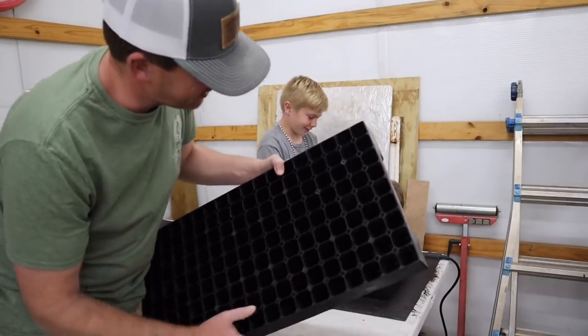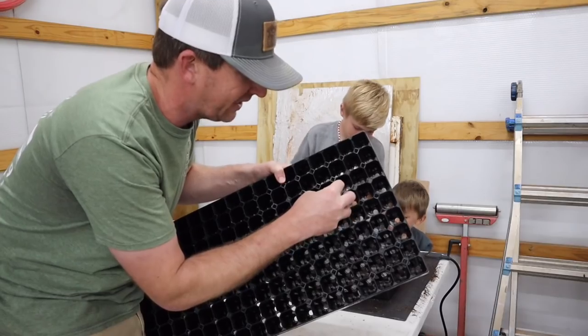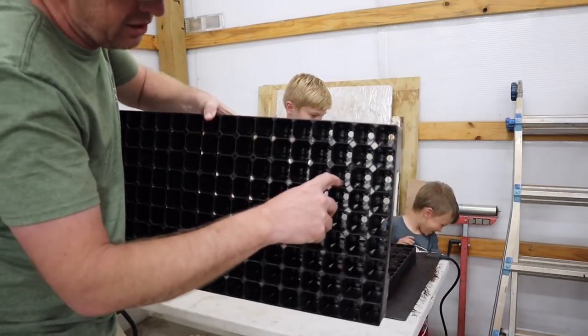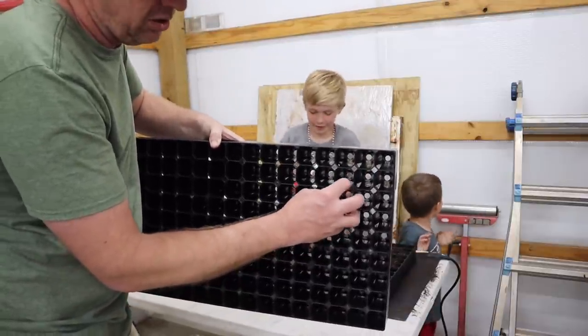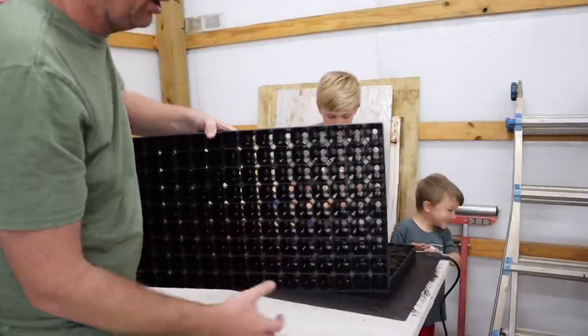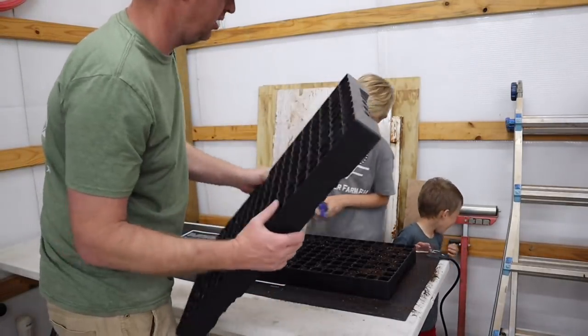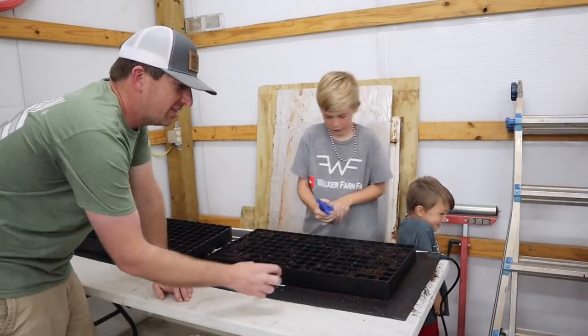One thing about these seed trays is that they're designed kind of in an upside down cone. So think of it like that. And then they have little lines in here. So whenever you plant this and it makes that root ball, it's designed to just slide right out. So this seed tray, made in the USA, you shouldn't have to have any little plastic inserts in there.